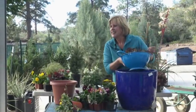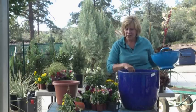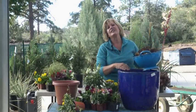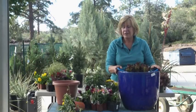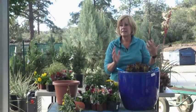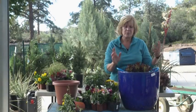With the ceramic pots, do you have to worry about them getting too hot in the summer? I have not had a problem with that. They're thick enough that they do insulate against the heat too. So I found them to hold up well in both seasons. I think that's why I like the ceramics so well. They're multi-seasonal.